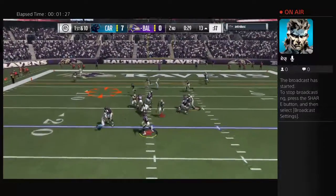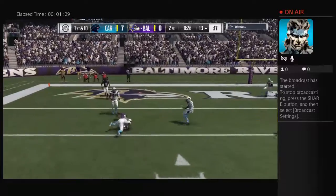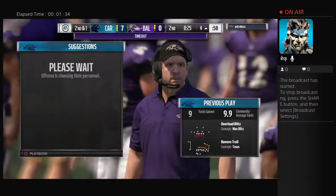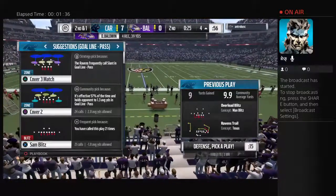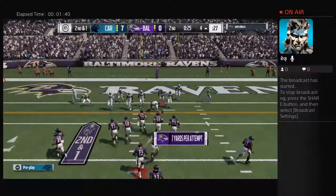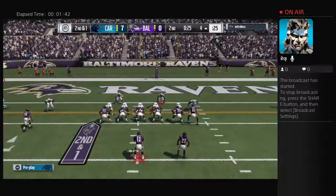On 1st and 10, here's Brady. This will be caught just inside the 10. Give him 9 there on the first down completion. Now hold everything here. We're going to get a timeout by the offense. It's just their first, so they'll have 2 remaining here before we get to halftime.